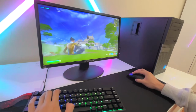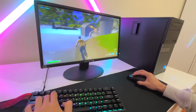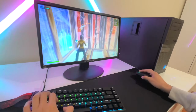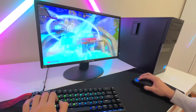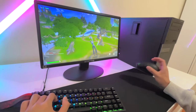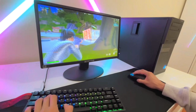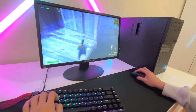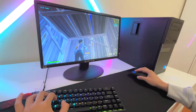Wait for it. Oh, right here. Bro! I couldn't see him. What the hell? 200? Bro! I literally cannot see anything. This thing actually feels weird, bro. It literally feels like a toy. This mouse just feels like a toy. One chip, okay, there we go. The mouse feels like a super cheap McDonald's toy, bro. This thing is so light. It's actually so freaking light.